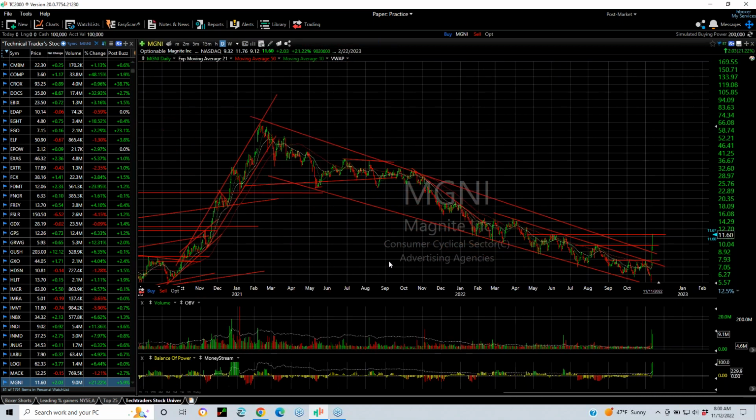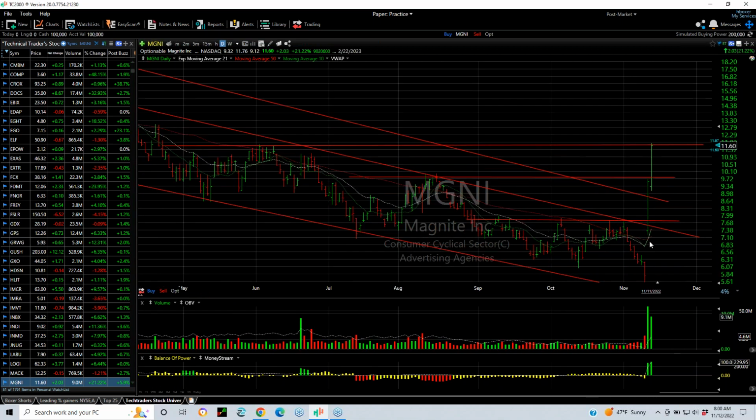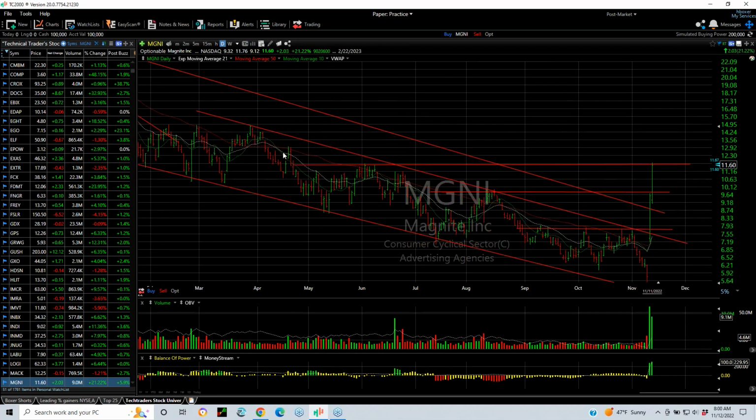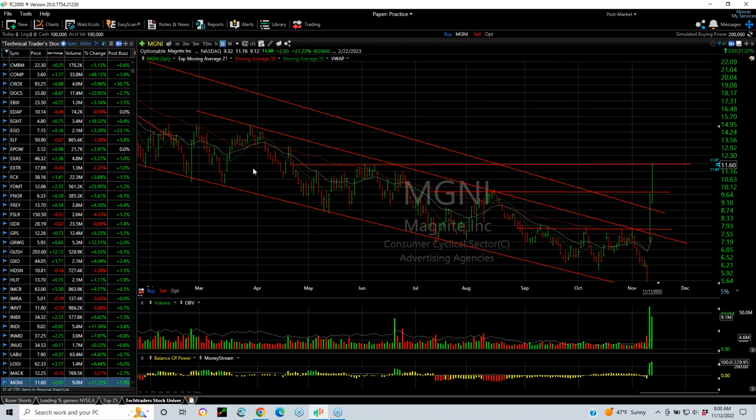MGNI, major downtrend after a massive uptrend. Are we reversing? Sure, looks like it. Went through a quadruple top of the breakaway move on Thursday, and what a follow through Friday, getting right to secondary resistance and secondary target. Your next targets are 13 and 14.75. Love to see a pullback setup.